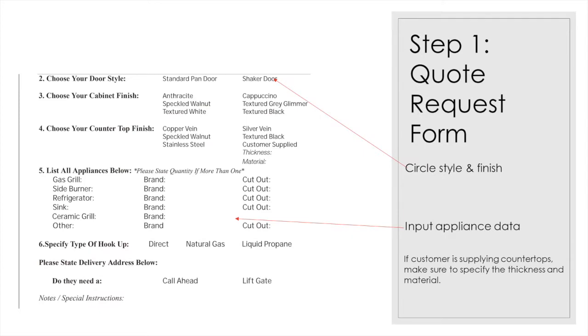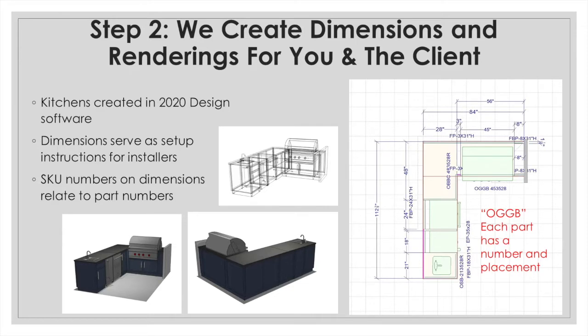With your customer, decide which style door they would like and which appliances they are interested in. It is important to remind your customer that this form is preliminary and can always change later down the line. With this quote form, I can give you everything you need to know. A 3D render with price point and dimensions that serve as installation instructions.